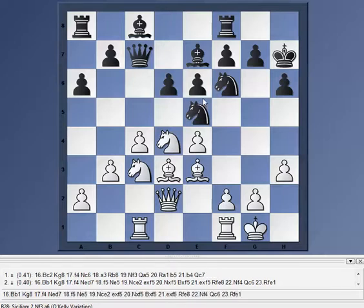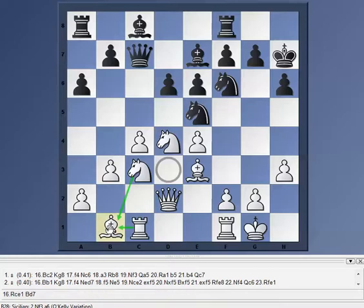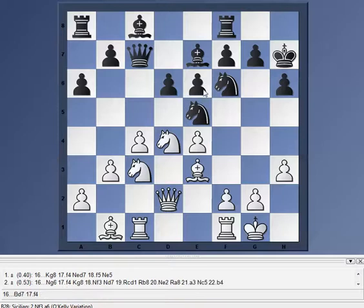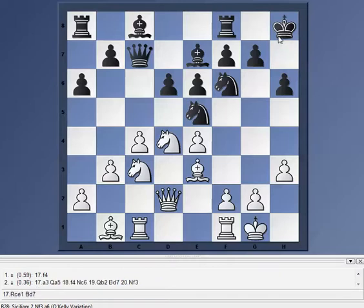I went bishop b1. I want to keep my light-squared bishop. I see some attacking possibilities when this knight moves. Now I've got a hidden check, which can disrupt his pieces here. He went king h8 to get out of that. Another tempo lost. That's twice he's moved the king now. And I came barreling on with f4.